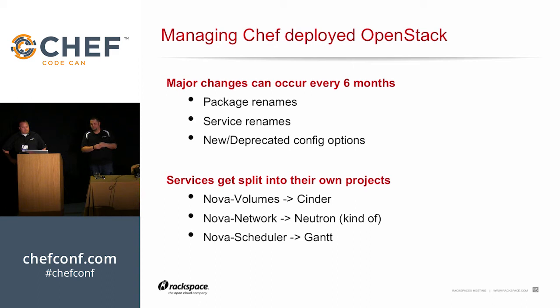Okay, so you've got it deployed, right? Chef server deployed, you've got your full OpenStack node cluster deployed, you've got a couple controllers, you've got 55 compute nodes. How do you do upgrades after that, right?